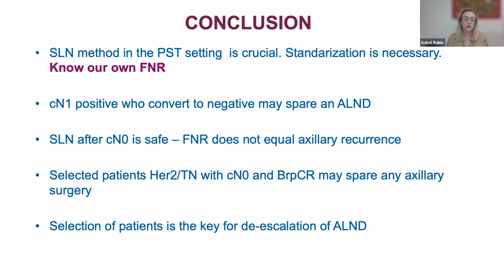Actually, what we do is that in those patients with a clinically positive axilla who convert to negative, we spare an axillary lymph node dissection, if we always clip, as I showed you in the video, always use intraoperative ultrasound, and do the sentinel lymph node biopsy. We will have to see whether no axillary surgery can be done in selected patients with a clinically negative axilla who had a pathologic complete response in the breast and have a clinically negative axilla before and after neoadjuvant treatment.